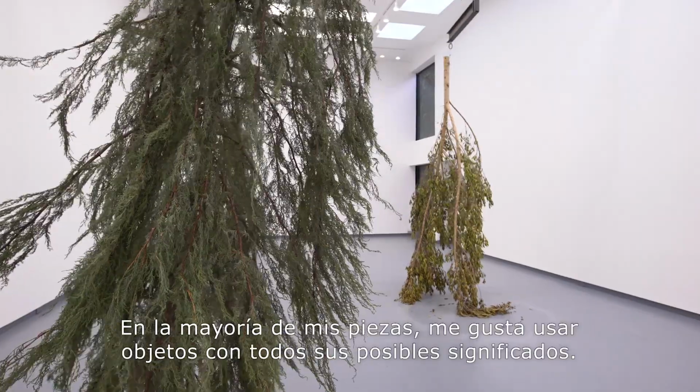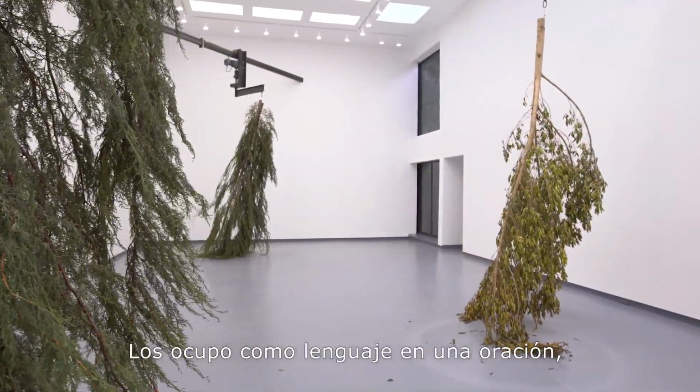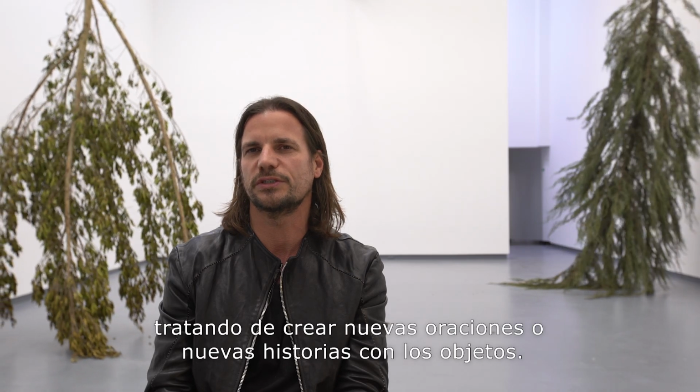In most of the pieces, I like to use the objects with all their meanings, use them as a language in a sentence and try to create new sentences or new stories with those objects.